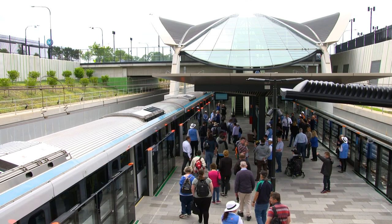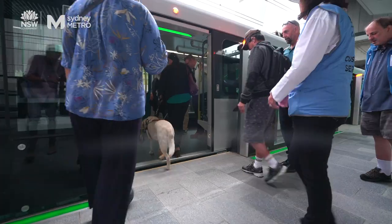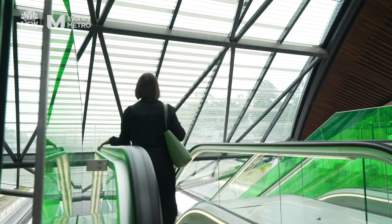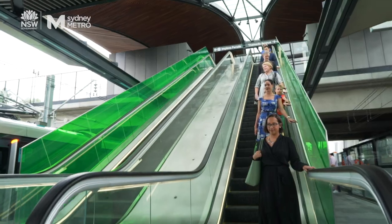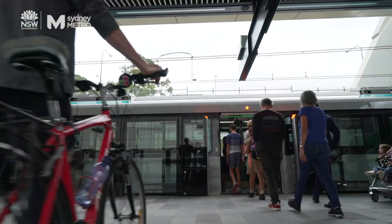Innovation Day was all about showcasing our facilities to those in the community with mobility constraints, hearing, visual, cognitive, to just show them how easy it is to come in and use this service. The whole purpose of the new metro is that ease of being able to transfer from a car or something in the street right through to getting on board the train and getting to your destination.